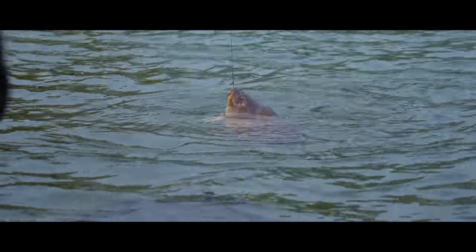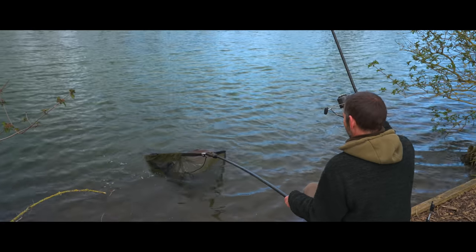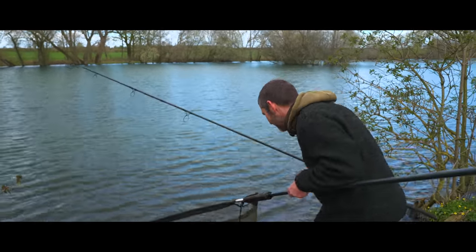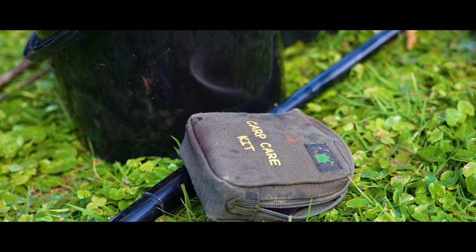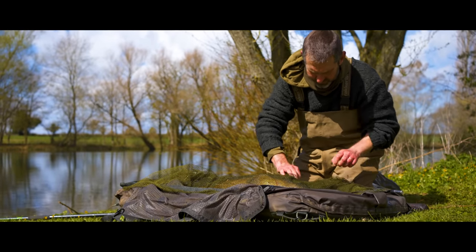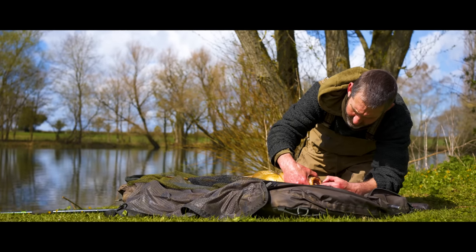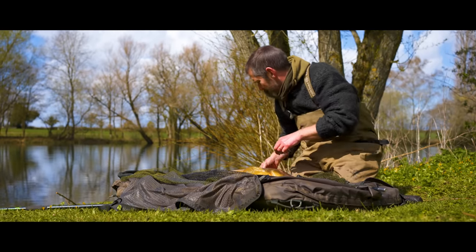Lovely face on that. Come on. Ooh, I'm not going to force the issue. There you go. I'll take that. She's beautiful. Lovely jubbly. Lovely. Oh, look at that. Absolutely nailed. £29.